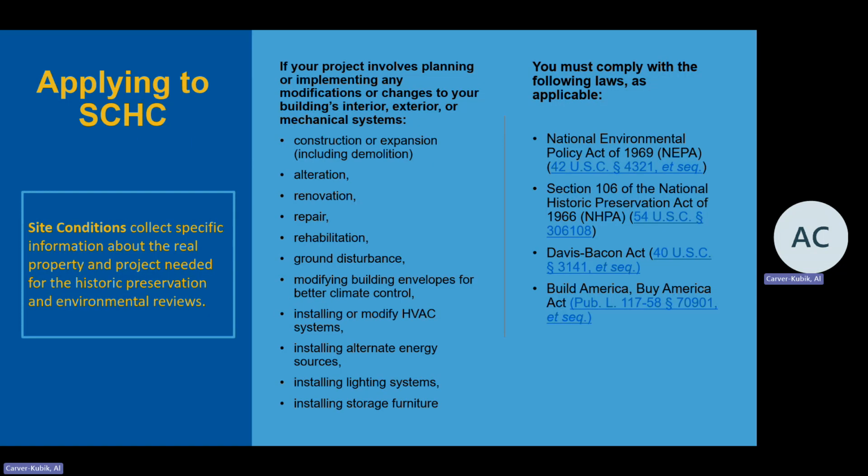Site conditions are also recommended to be included during the application phase. If funding is awarded, site conditions would be required for projects that involve planning or implementing any modifications or changes to your building's interior, exterior, or mechanical systems. This includes most SCHC projects. You can see on the list on this slide what all those kinds of projects would entail.